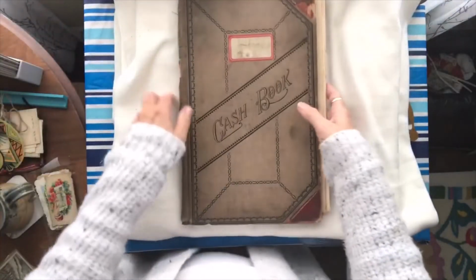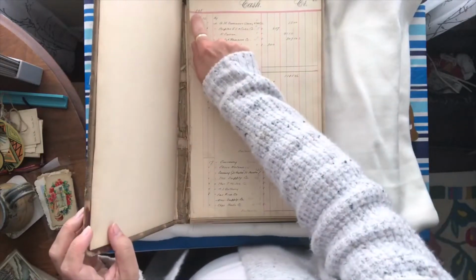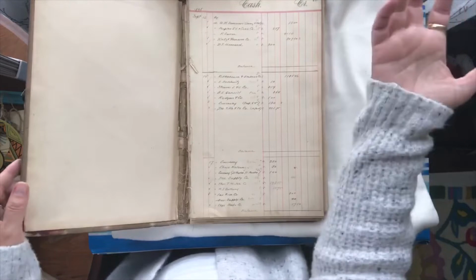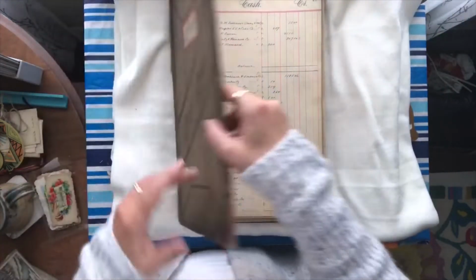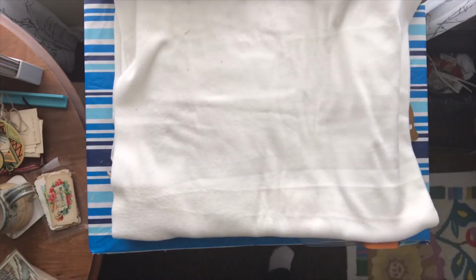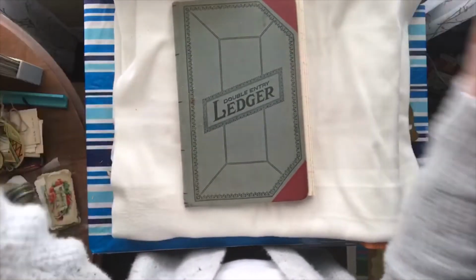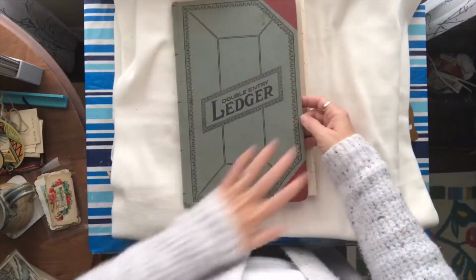So there was this cash book. And this was from 1898. And the spine was already coming apart, so I didn't damage it. It was already damaged. So September 12th, 1898 was this book. And then this was just a little tiny one that I bid on. I think it cost me like $5 or something. And it's a little ledger, and I'm going to scan the cover.